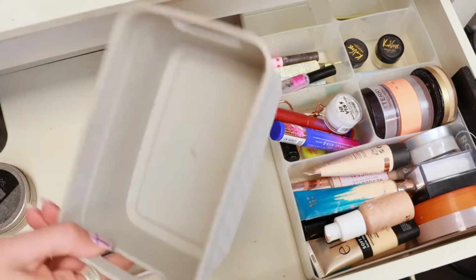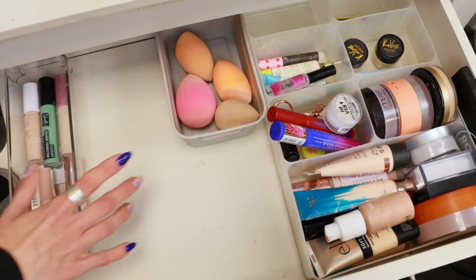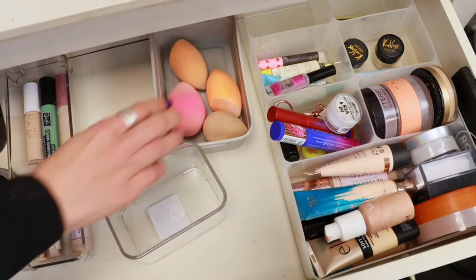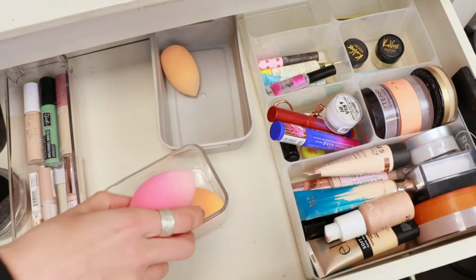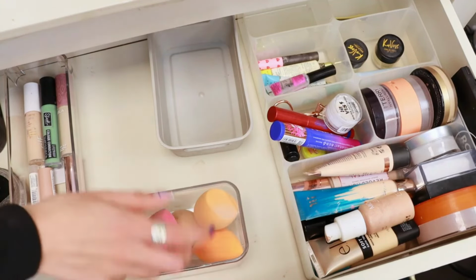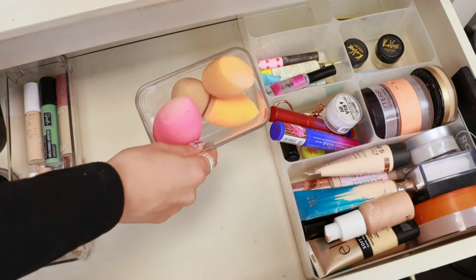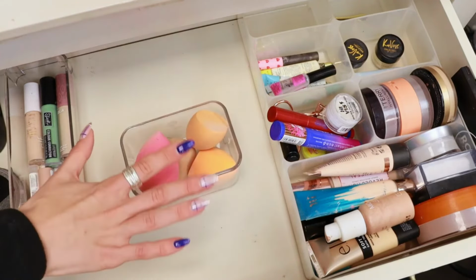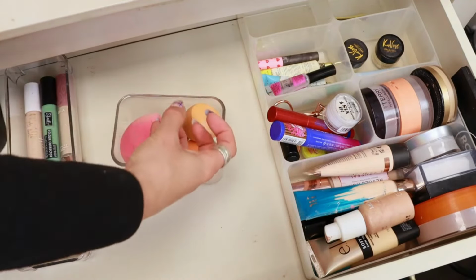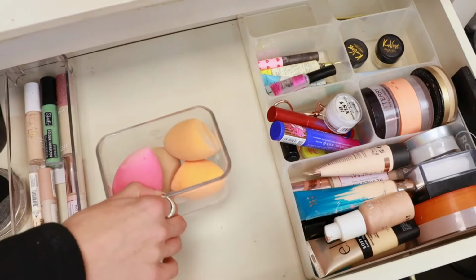Okay. This can go, have a good clean. Then, I don't know where to put this. Beauty blenders. I had this random organizer, and you know what? They're gonna go in there. So this organizer was actually part of my previous everyday makeup drawer, and I used to put my lipsticks in it, but it's just not the right size. All my lipsticks would fall down, and I'd have to try and scoop them out, and it was just not a good time. But for these, yes, that works.